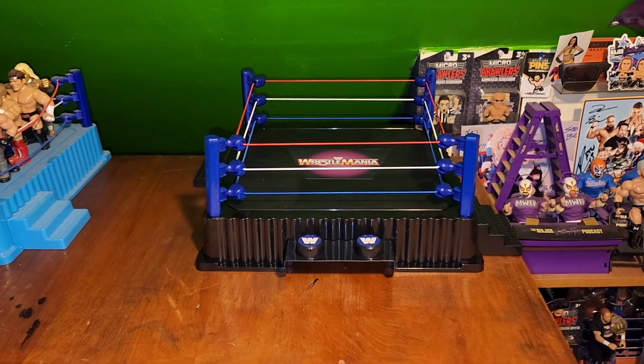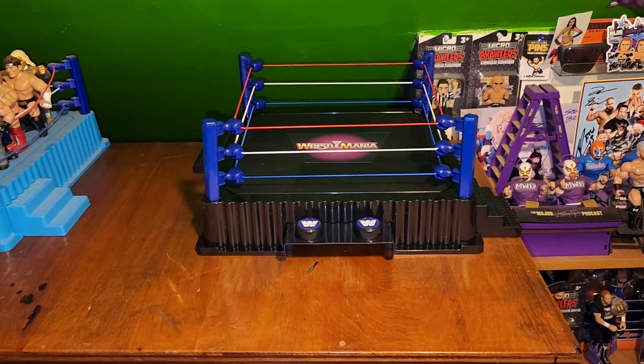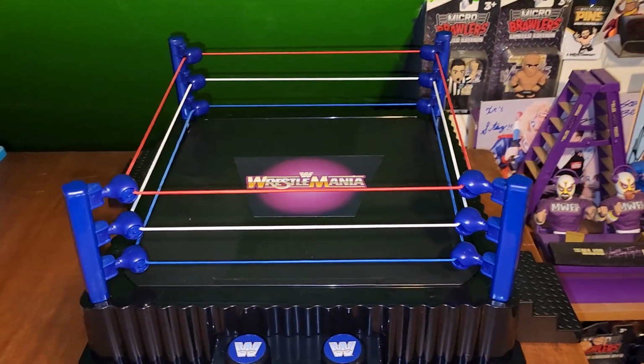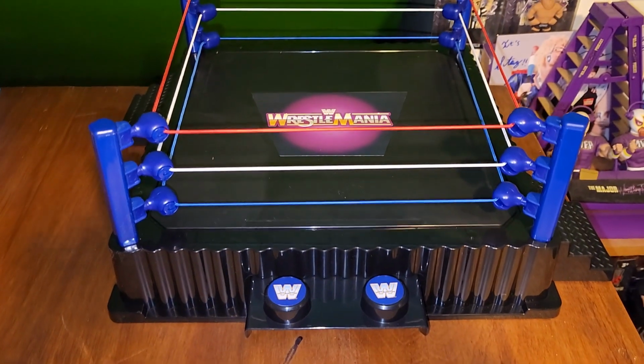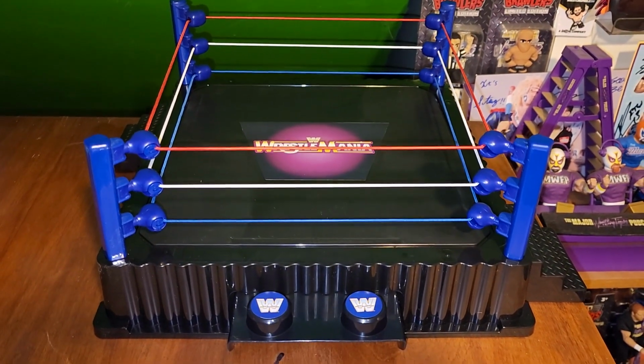All right, so here it is, all set up, the brand new WWE Retro ring. As you can see, I used the WrestleMania logo in the middle to kind of differentiate them. I have the WWE logo on the other one, you can't really even see it in there with the guys in there. So I figured, all right, let's do the retro WrestleMania logo on here. Let's get the WrestleMania 2 logo, which is kind of cool.